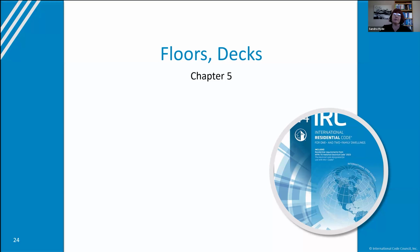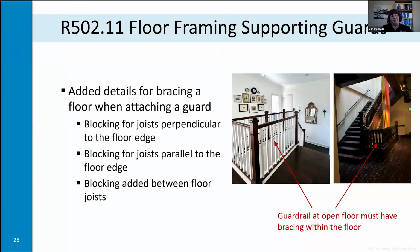All right, and that covers everything for chapter 3, life and fire safety. Now we'll look at chapter 5 because there just wasn't anything significant in chapter 4. So chapter 5, this is going to be the biggest framing change in the entire code.